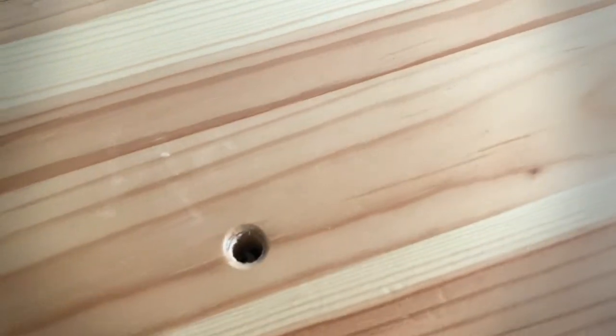The holes needed to be filled, that's what she said, so I used spackle and a disposable wooden chopstick to apply.